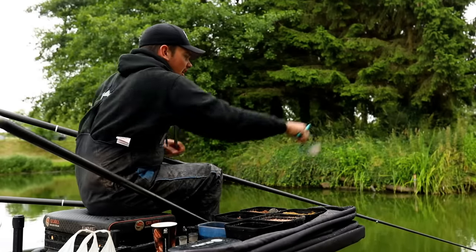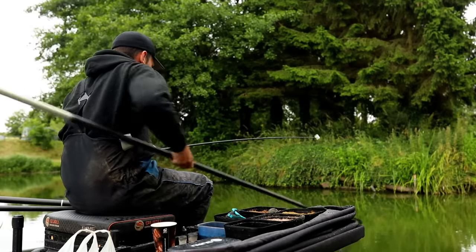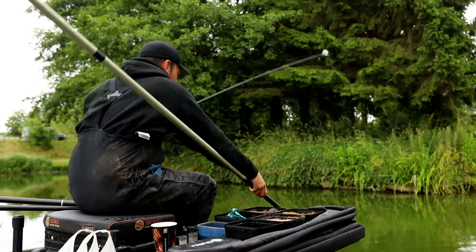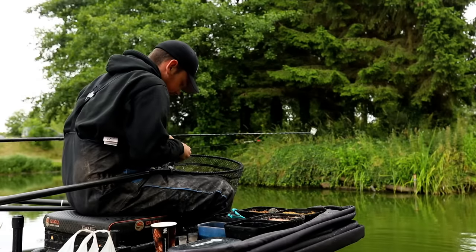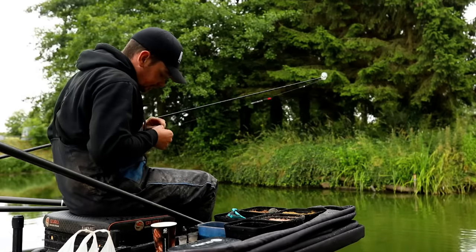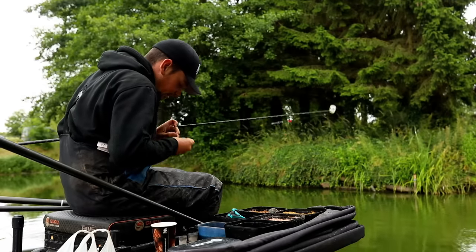But initially, all I want to do now is keep feeding my lines and put an odd fish in my net. Now, later on in the session, we should hopefully start to catch a few better fish. It's actually a little mirror carp, that. Lovely little mirror. Should hopefully catch a few better fish. But initially, while I build my shallow lines up, just be happy to put anything I can in the net.